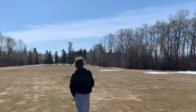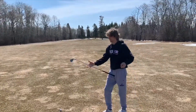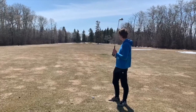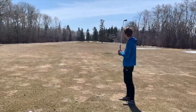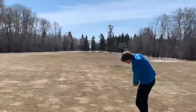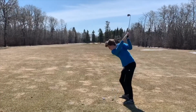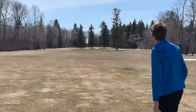Well, that kicked left. Oh, kicked right. He struck it well, but just a little bit right. So Bryce is out of place, so I'm gonna lay up because I don't think I can get there with a 3-wood today. So I got a pitching wedge. Gonna put it just short of those three big trees down the fairway. Perfect. There we go. Have a shot in from there.